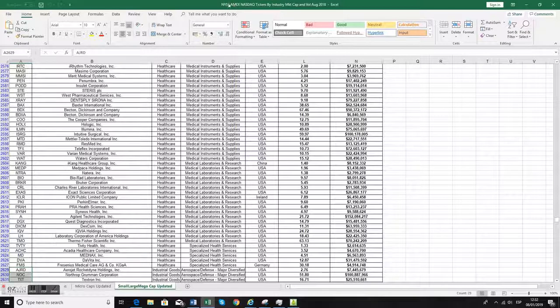PRA is about 6.5 billion market cap, and IQVIA is about 24 billion of market cap. They both have lots of average daily traded volume, so you've got lots of liquidity. And if we jump into Pair Trade Finder, we can talk a bit about these companies.